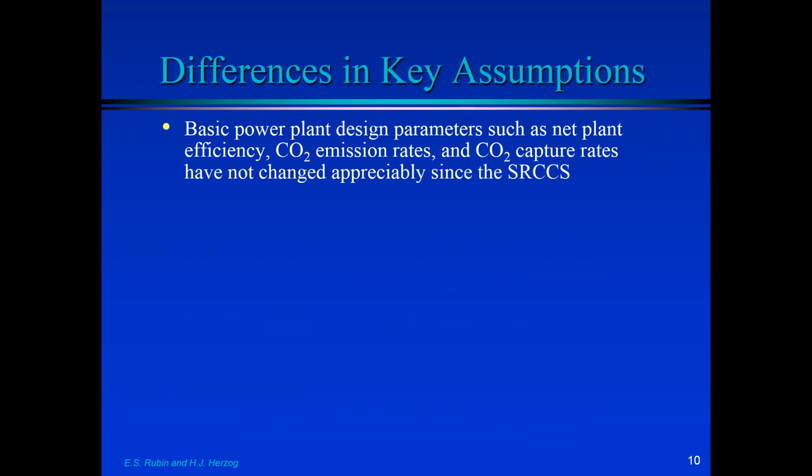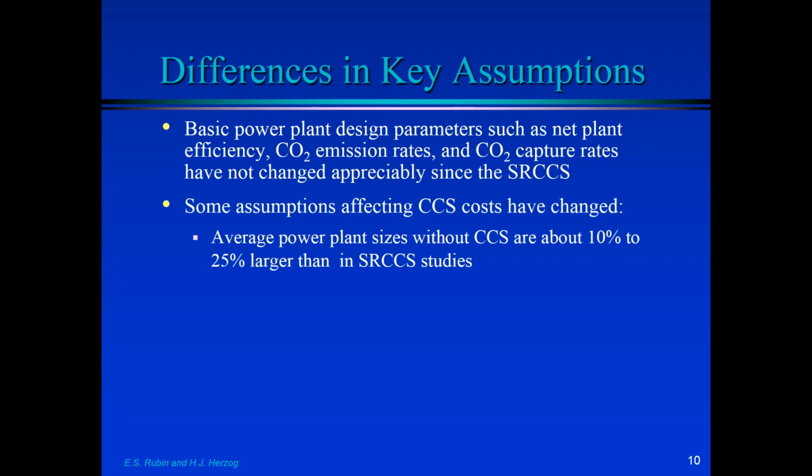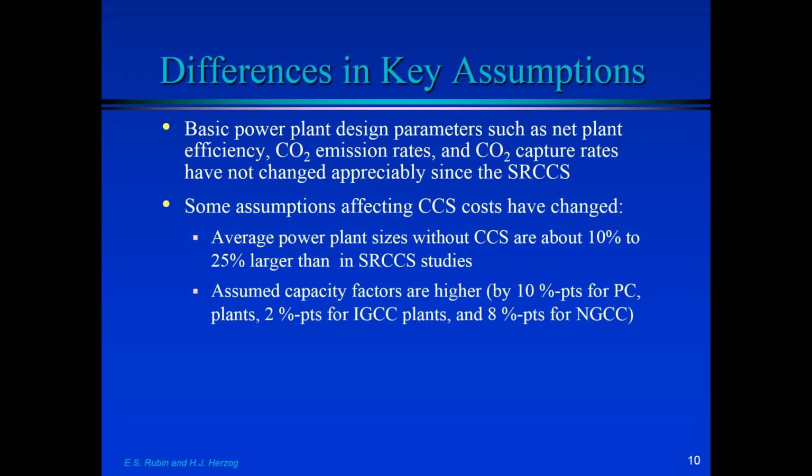When we looked across some of the assumptions in these more recent studies compared to past studies, we saw the special report and the recent studies were fairly consistent in their design parameters, such as the CO2 emissions rates, the capture rates, and the plant efficiencies. However, we saw lots of things that changed. One thing that changed was the size of the plants considered in the studies, which rose anywhere from 10 to 25% on average over the past 10 years.